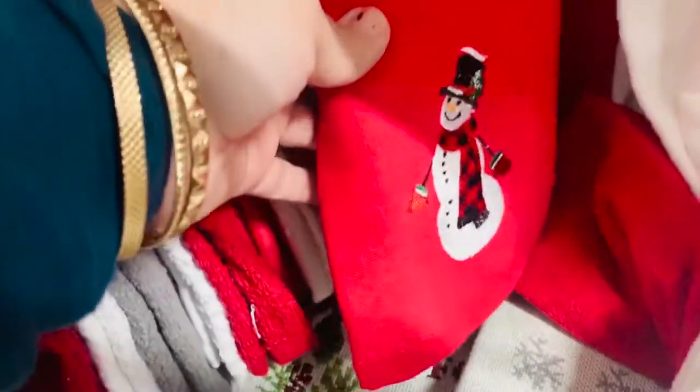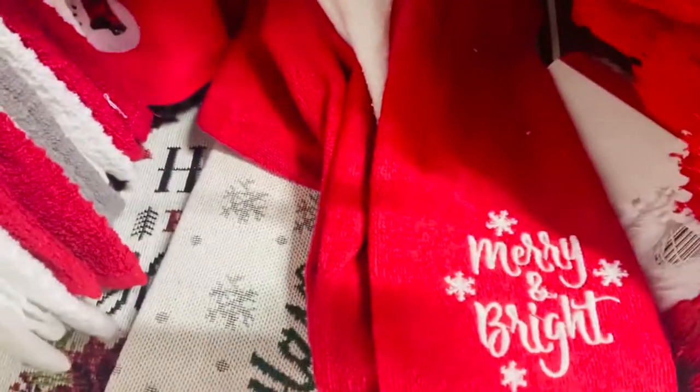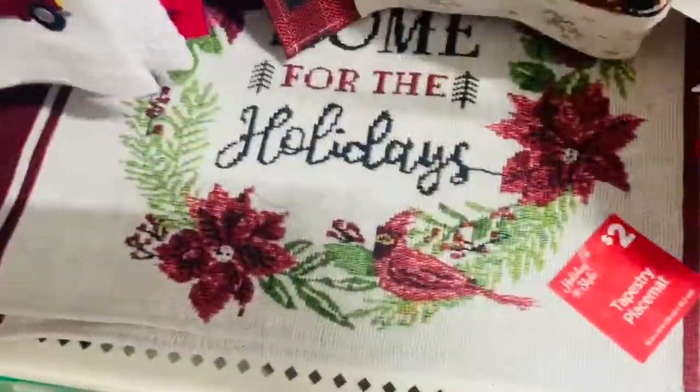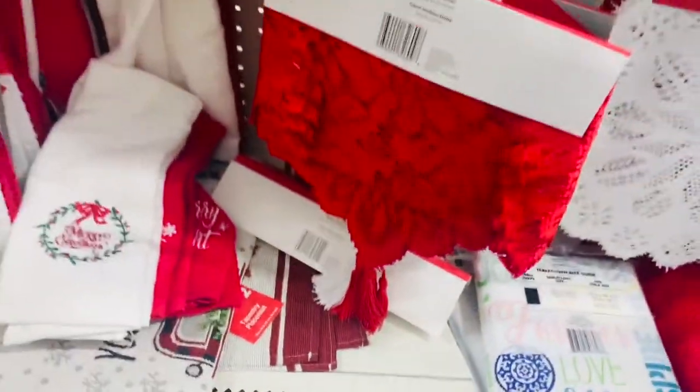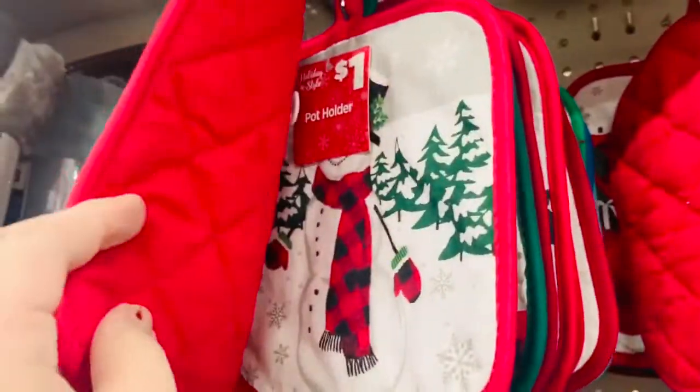They're a little thicker than a normal kitchen towel, but I thought they were really pretty. They were $4 for two, but they're a lot thicker than the dollar ones. And then they had this placemat. They had a couple of different designs of placemats, but they're just going so fast.